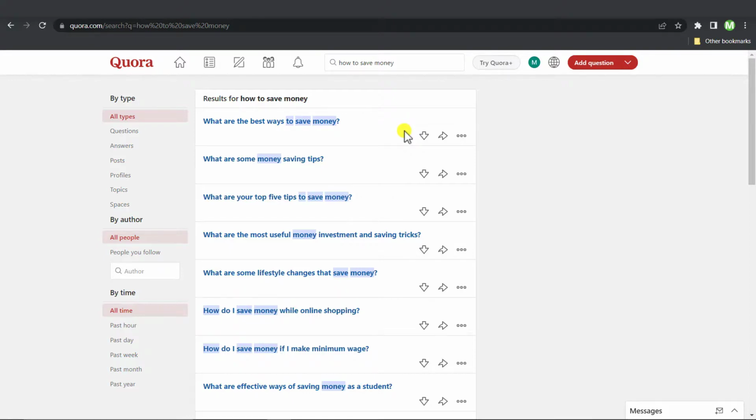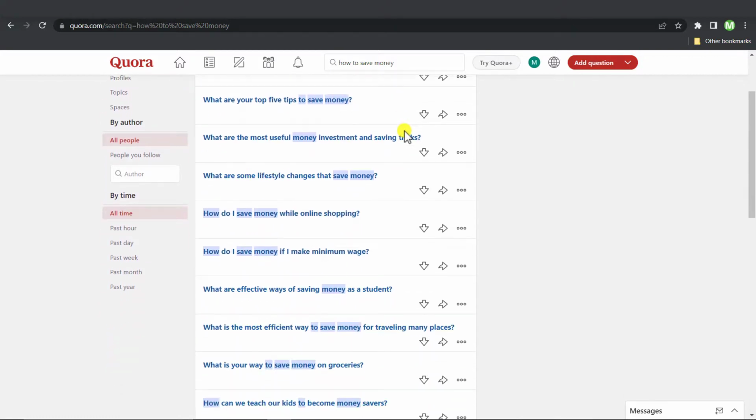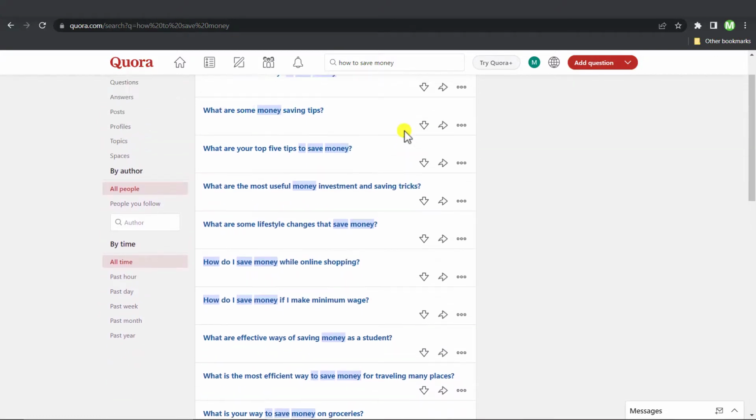But it does take some work, time, and effort to set this up properly. You would basically need to start replying to all of these people and do it consistently and test out different messages and headlines in order to make this work properly, but it can really turn into a really good form of passive income once you start replying to all of these different people on Answers and Quora.com.